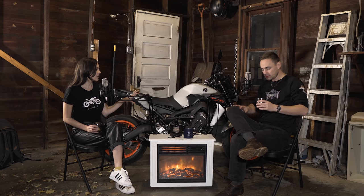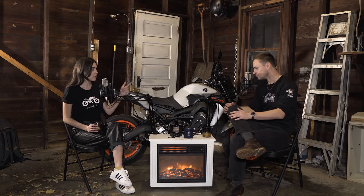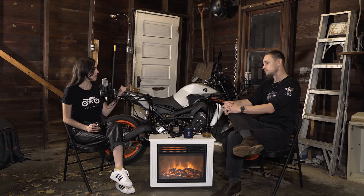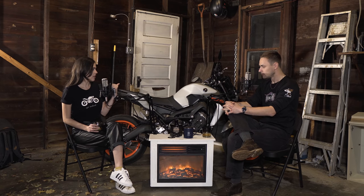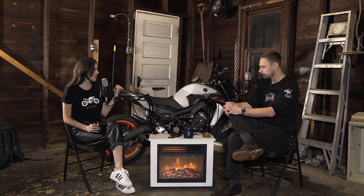How did this bike, we can talk about the aesthetics of it off the top, like how it comes stock, how you received it, and then how you've continued to change it. Because this is an interesting color. I think that's what really attracts a lot of people to it, because it's sharp without being really over the top, obviously. So I think a lot of people really enjoy that about it.